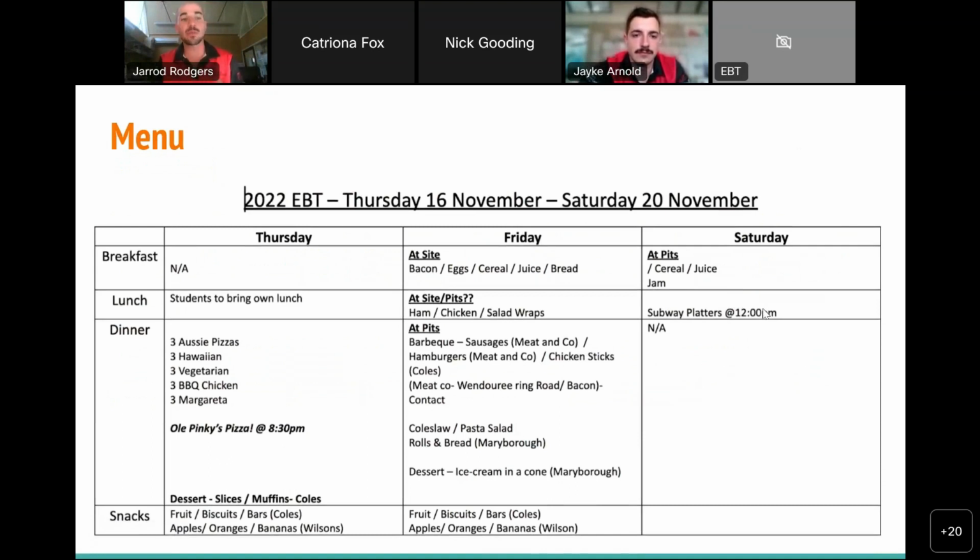So as we said, the Thursday, breakfast, lunch, if you guys can please pack it for your own child, that's going to be amazing. We've got some pizzas coming on the Thursday night at 8:30 once the kids are finished. And hence why some extra nibbles will be handy, because it is a late dinner. Because the kids are going to be riding the bikes essentially up until that time. So they're the pizzas that we've ordered.